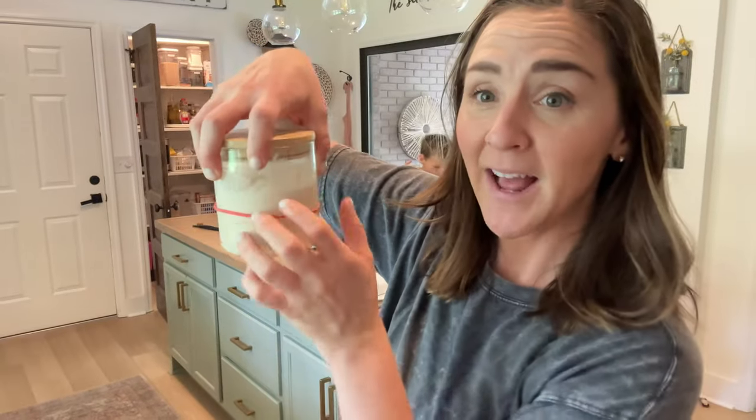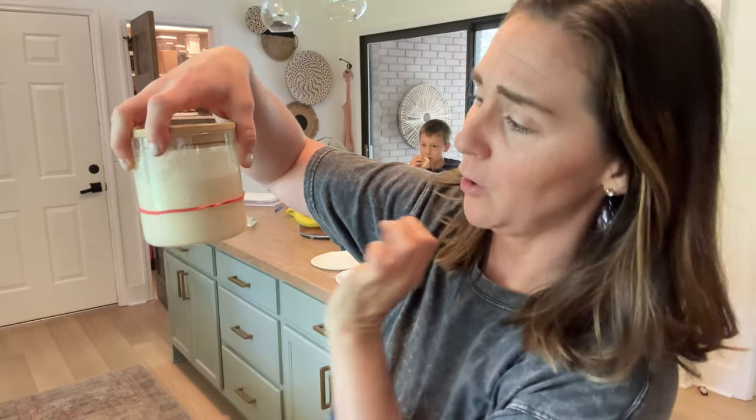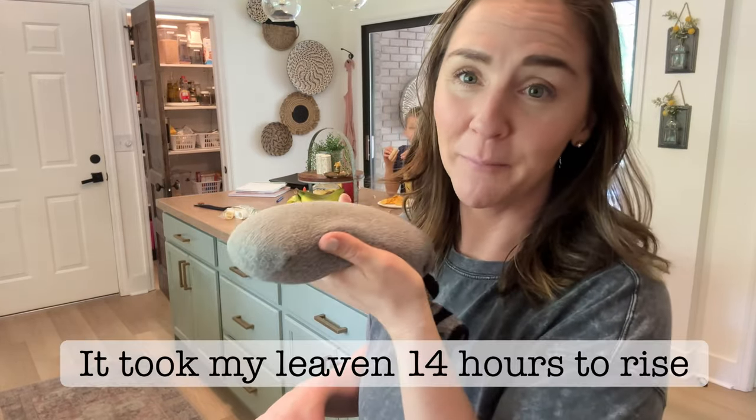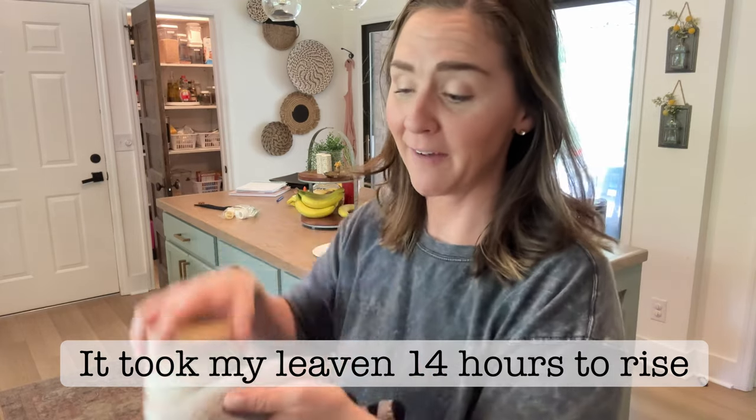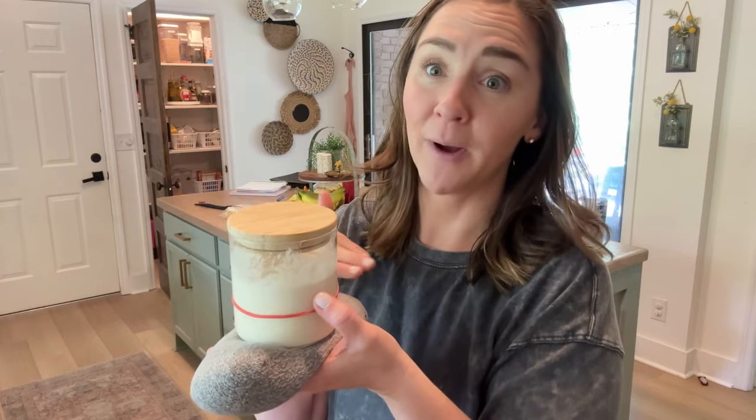Now this is where my starter is at right now. And as you can see, it hasn't totally doubled in size, almost. So we're almost there. But here's my trick for getting your sourdough leaven to rise quickly. You get an old sock that's clean and put some rice in it, and then put this in the microwave for like a minute and a half, and then stick your sourdough on top of that, and it makes it rise so much faster.